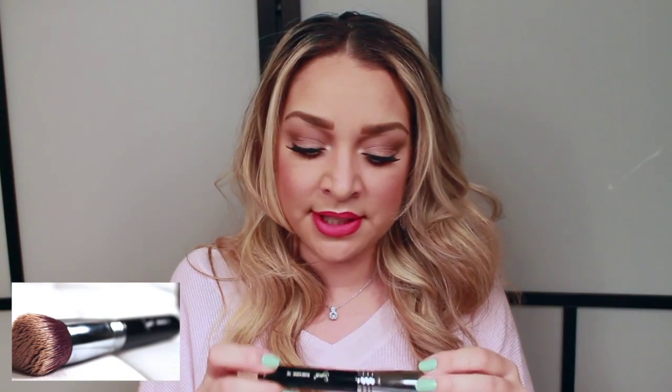Now, I have actually used this brush with my foundation that I'm currently trying out at the moment, but we're going to talk about that in a separate video. It's quite a popular foundation, and I don't think that I love it as much as other people love it, but we will talk about that in a separate video. But this brush is absolutely fantastic for making all foundations really worked into the skin and really polished. So this was an absolute yes from Sigma Brushes.